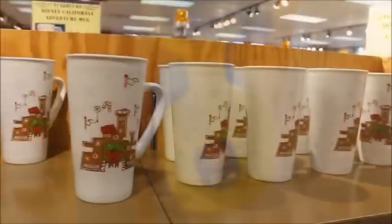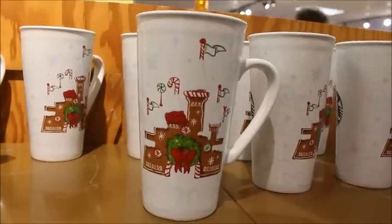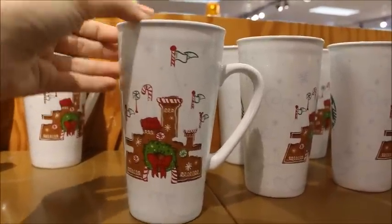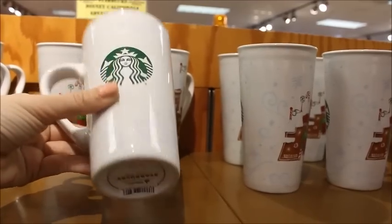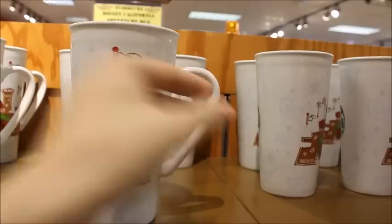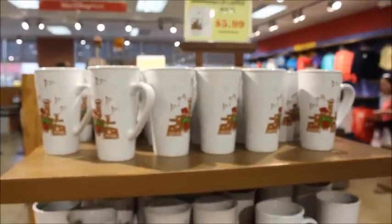Whichever. I'm loving this. These are the mugs that were released at Magic Kingdom. The Starbucks holiday mug. So they took Cinderella's castle and had it transformed into a gingerbread. And I actually think I saw these sold at the Contemporary as well for the gingerbread displays. And I did not get them because they were originally $9.99 and they are now $5.99. So not a huge discount, but $5.99 for a mug, y'all. I can't beat it. Probably will be grabbing one of those. And there is like rows of them. There's quite a lot.